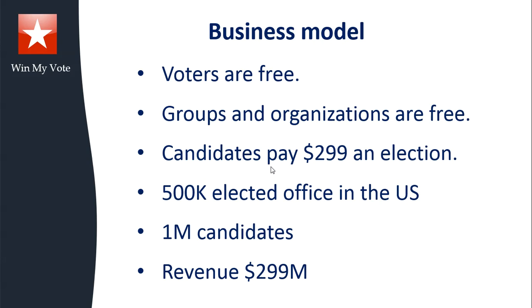We think there's going to be, instead of 3 and 4 candidates running for an office, we see it being a process where they have 20 or 30 candidates that are starting out, building profiles, trying to get some of their friends to favorite them and do that type of stuff, and move into that final 4 or 5 or 6 candidates that get the most attention.